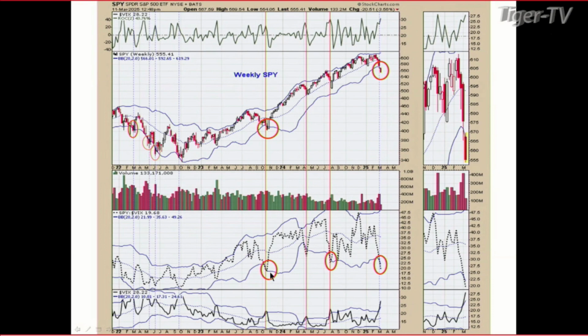But anyhow, I noticed here the bottom window is the VIX. Next window up is the SPY VIX ratio. And normally, if you get the SPY VIX ratio in the weekly time frame to hit the lower Bollinger Band, you're normally at a reversal.